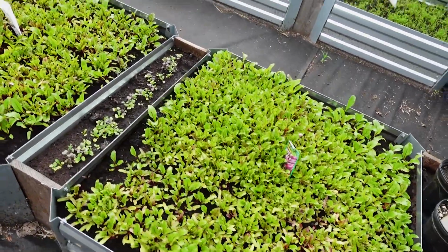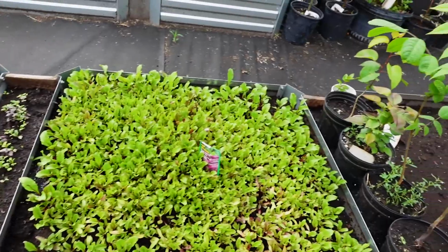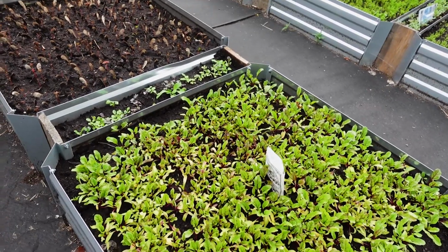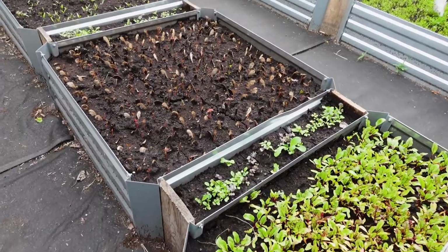Now the dirt will stay a little bit more moist with the. So this is at a point where the leaves on the edge there are starting to get in size that you can start pulling them for salad. The larger leaves and salad, stir fries.